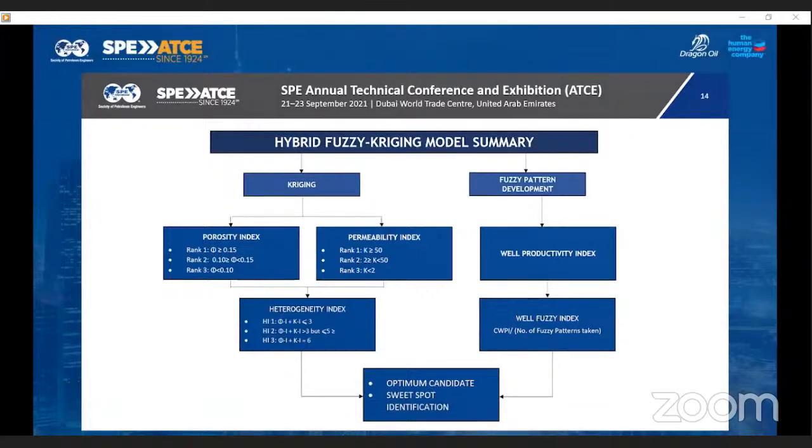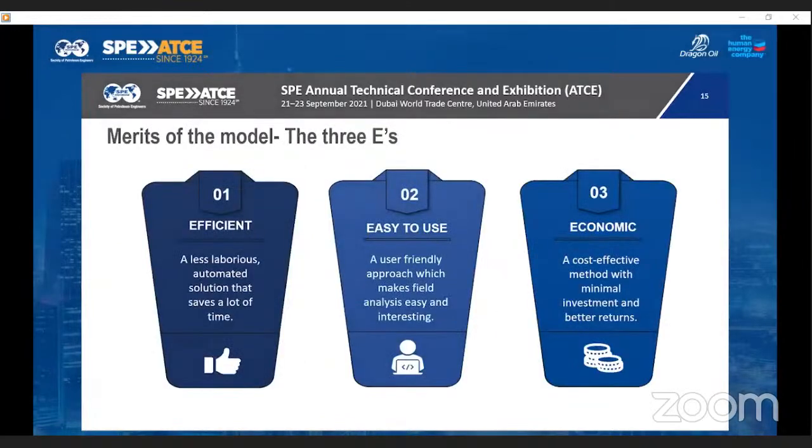This is just the gist of the principle of how it works. It started first with Kriging and improving fuzzy efficiency by bifurcating the need of KPIs, monitoring wells individually, and making the job autonomous and less laborious, which will save a lot of time.